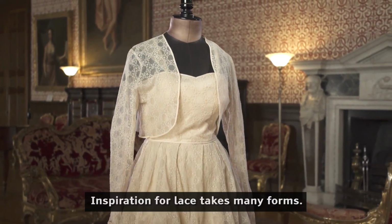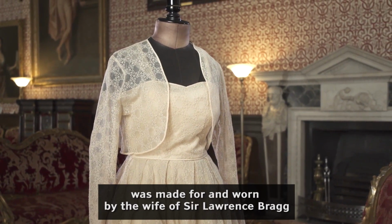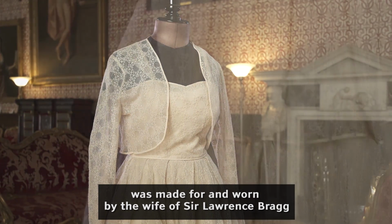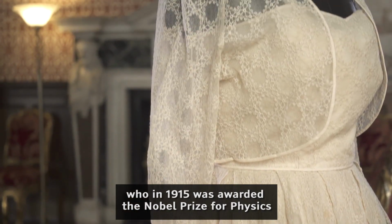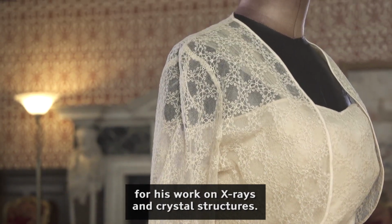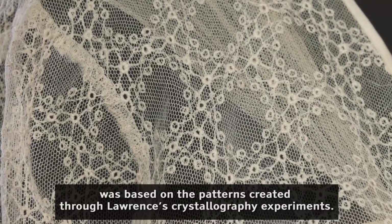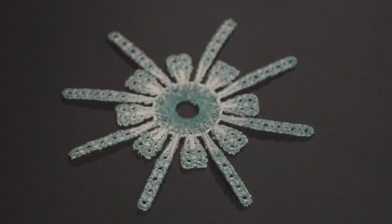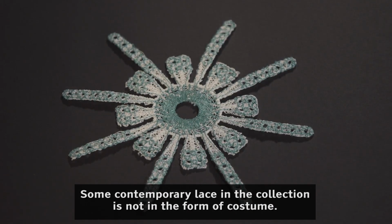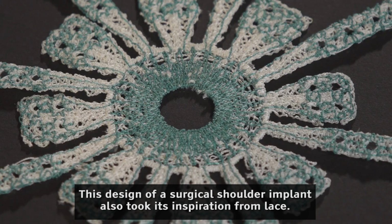Inspiration for lace takes many forms. An important dress in the collection was made for and worn by the wife of Sir Lawrence Bragg, who in 1915 was awarded the Nobel Prize for Physics for his work on X-rays and crystal structures. The lace on this dress was based on the pattern created through Lawrence's crystallography experiments. Some contemporary lace in the collection is not in the form of costume. This design of a surgical shoulder implant also took its inspiration from lace.